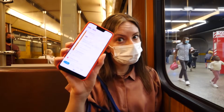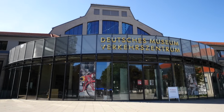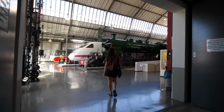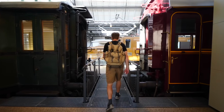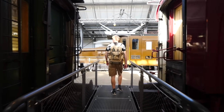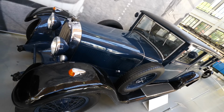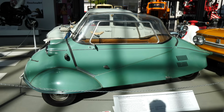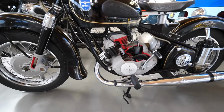We then hopped on the U-Bahn and rode the train to the Deutsches Museum Verkehrszentrum. The Deutsches Museum has several branches, and we visited the one that's dedicated to transportation. This museum sits just north of Bavaria Park, and it is spread out across 3 halls showcasing all sorts of cool vehicles. My personal favorite was this futuristic car that almost seemed inspired by a spaceship.